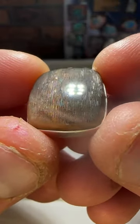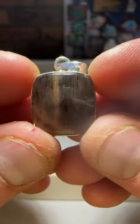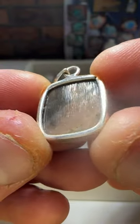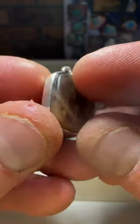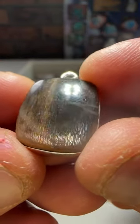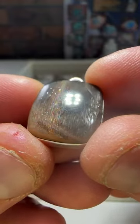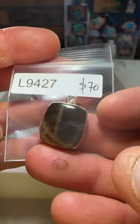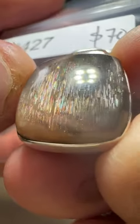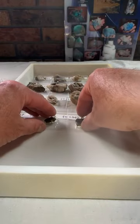Yeah, here's one like this. Beautiful. What a cool sunstone. Perfect, Alan, thank you. Got a couple of bigger ones coming up here, too. So we got this one. That one's a little bigger than the other ones. $70 on that one. Set in sterling silver, of course.